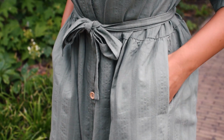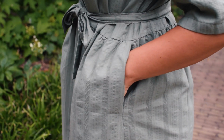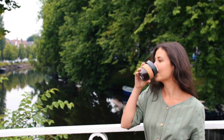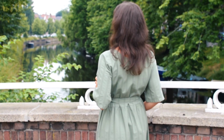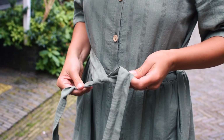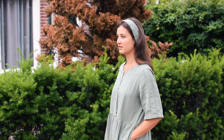This beautiful portocolor dress with hidden side pockets is made from organic cotton and the buttons are made from natural wood. The dress has this sweet feel to it and you can wear it for almost every occasion. It is oversized, but you can fit it to your figure with the strap that comes with it. I love to wear the strap as hairband, which makes this dress even more versatile.